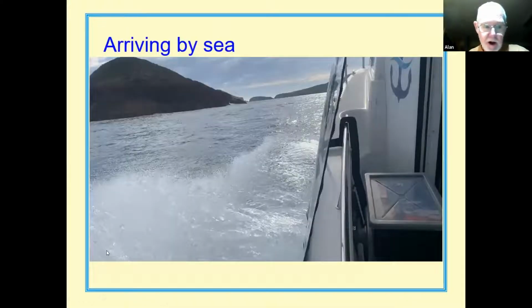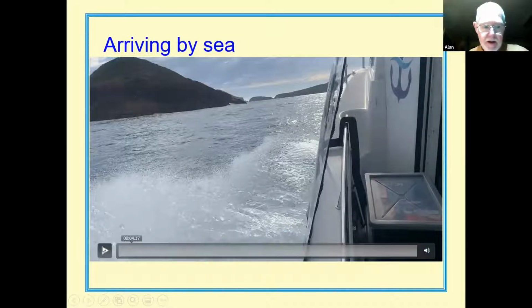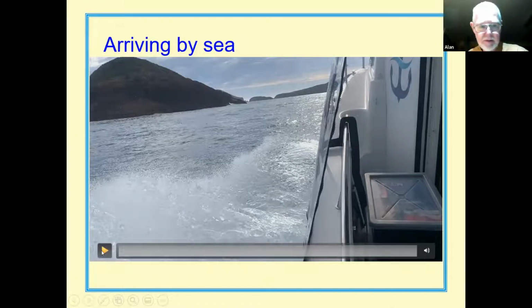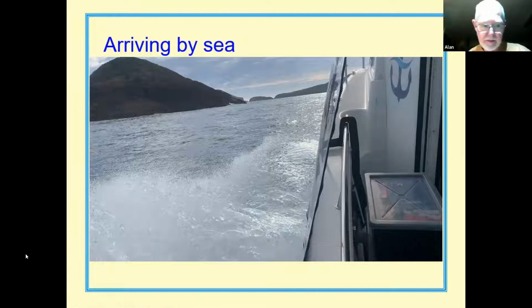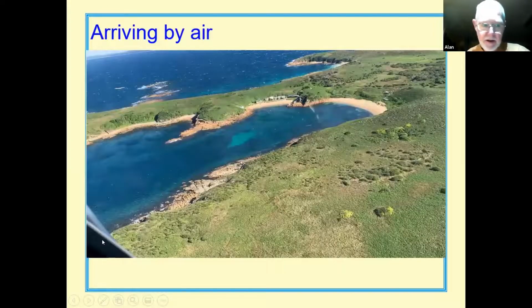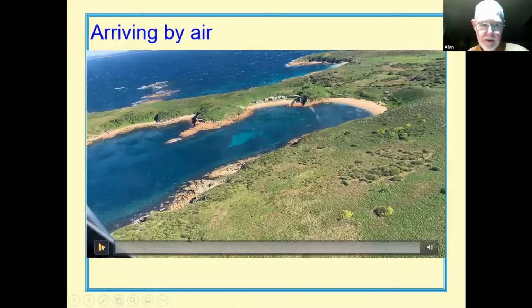So let's start this by coming to Broughton. Doesn't seem to want to play. Let's try this one more time and then we'll abandon the exercise. All right, neither of those, they were both working fine in the dry run, but they're not working now.